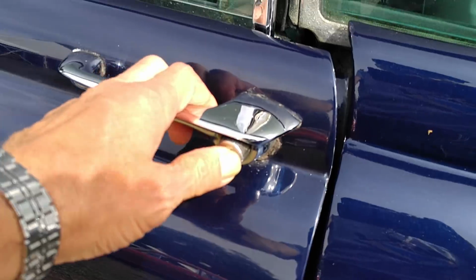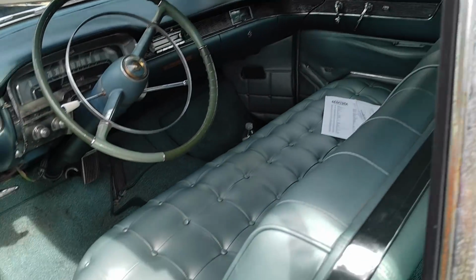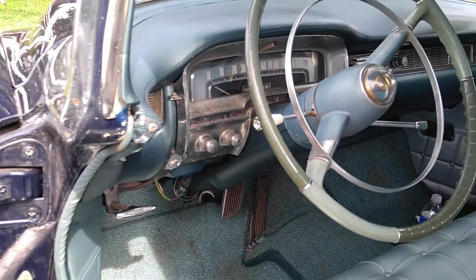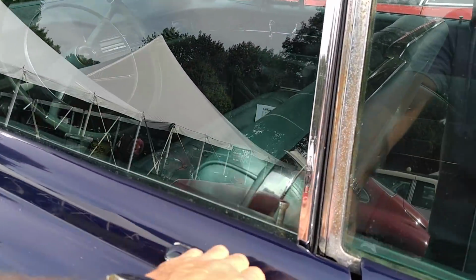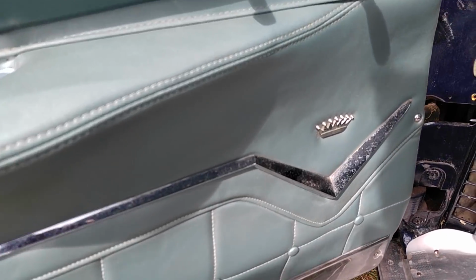Door lock right in the button. Look at that flip down. Keep the rain out. Isn't that cool? Beautiful original interior. Look how nice this is. A little bit of pitting on the dash. Imagine hitting that dash at 60 miles an hour. Good luck to you. Cadillac needs a little TLC. Needs the window trim re-chromed. And look at that door panel.